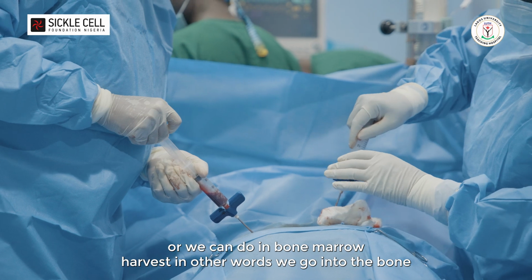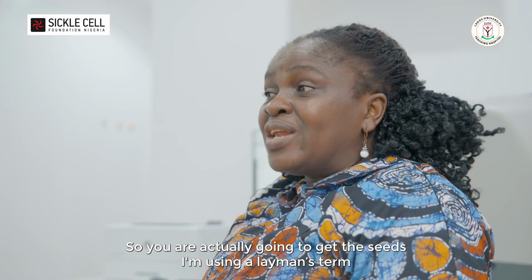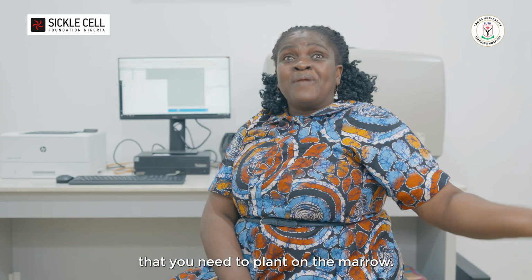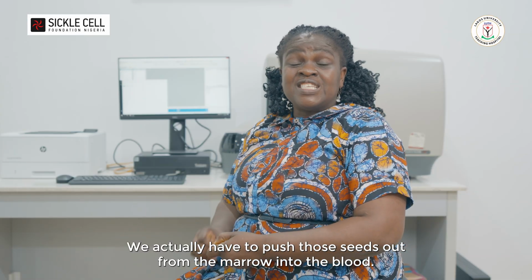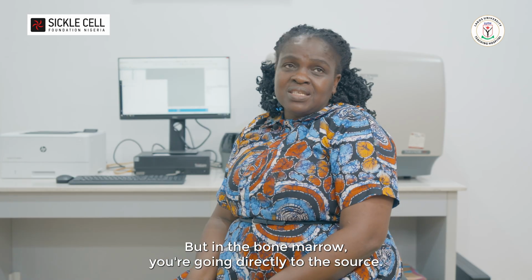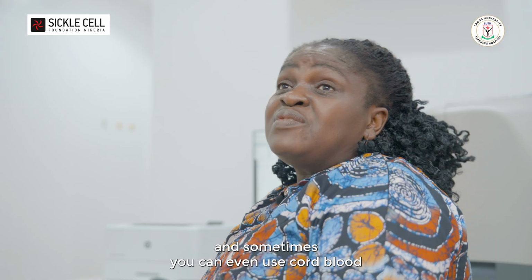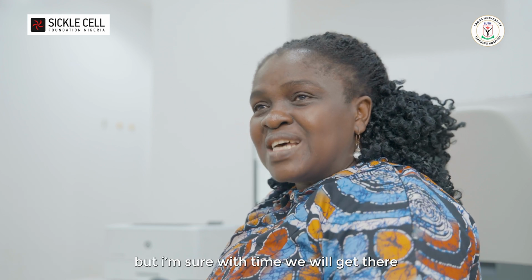In other words, we go into the bone because the bone is actually the factory where all the cells are. So you're likely going to get the seed, I'm using layman's terms, that you need to plant on the marrow. When we do apheresis, we actually have to push those things out from the marrow into the blood. So we give some drugs to the donor so that we push those things in the marrow to the blood. But in the bone marrow, you're going directly to the source. And sometimes you can even use cord blood. We have no experience in cord blood yet, but I'm sure with time we'll get that.